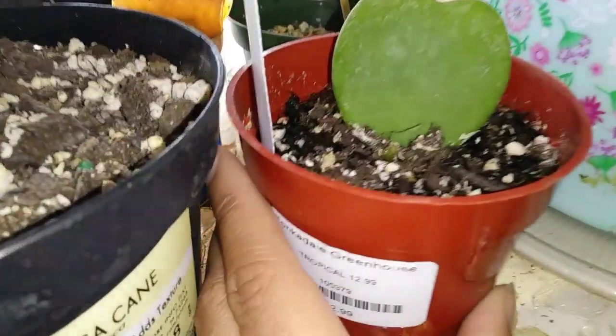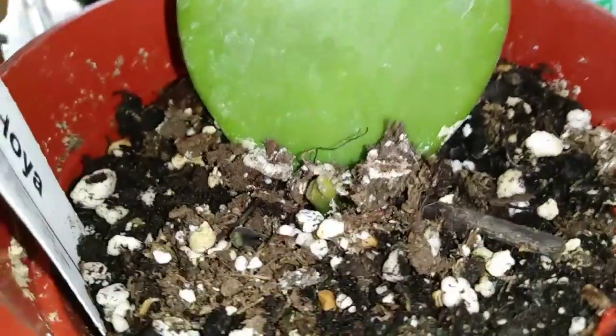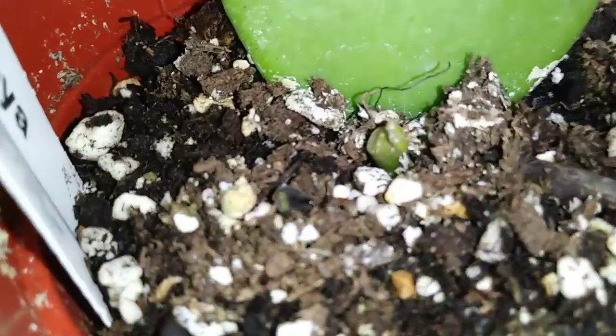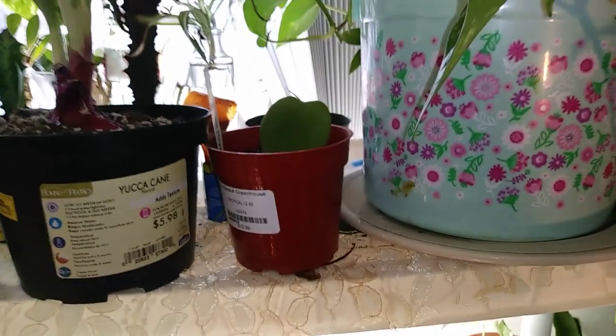Next to it is my heart Koya that I just got, and her leaf fell off. She was growing a new leaf, and then all of a sudden it fell off. I don't know why, but yeah, so hopefully she keeps growing.